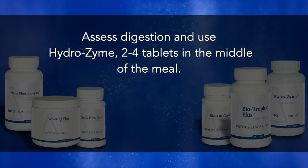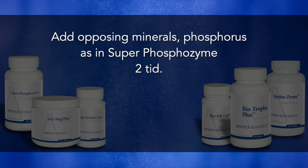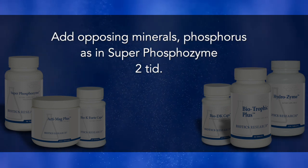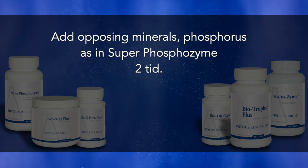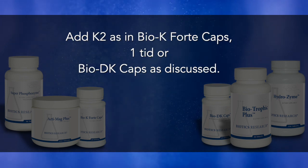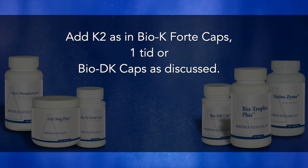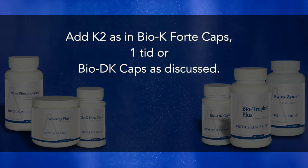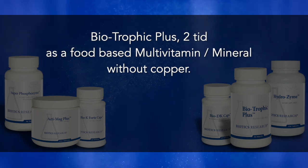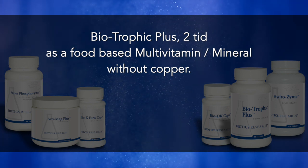For now, assess digestion and use Hydrozyme 2 to 4 tablets in the middle of the meal. Add opposing minerals, phosphorus as in Superphosphozyme 2 TID, magnesium as in Actimag Plus 1 scoop 1 to 2 times a day. Add K2 as in BioK Forte Caps 1 TID or BioDK Caps as discussed if a vitamin D deficiency exists. Also, Biotropic Plus 2 TID as a food-based multivitamin mineral without copper.